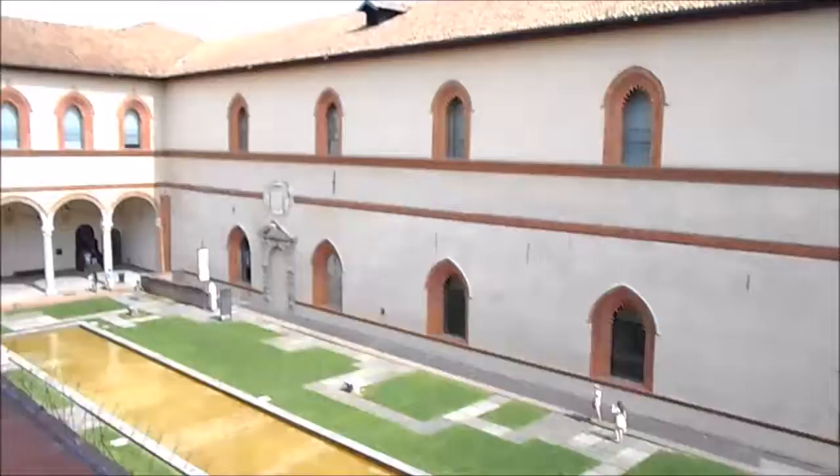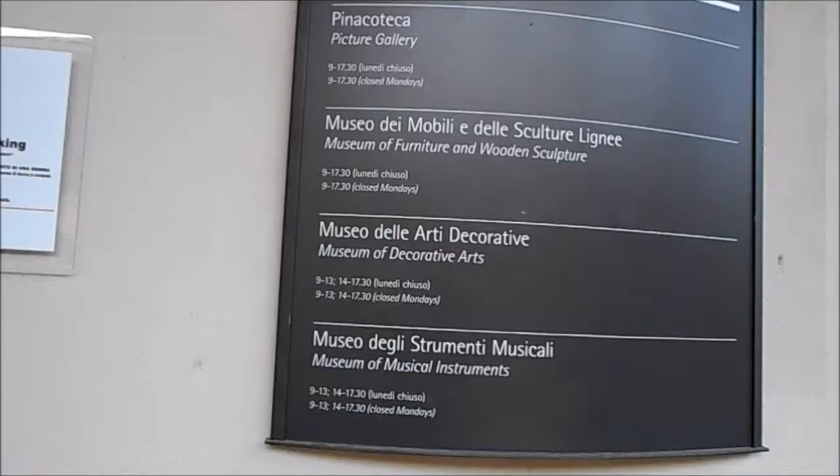So I've left the architectural part in the museum. Let's see if I can find other parts of the museum. They're kind of spread throughout this castle. I should probably read a map. Lots of stuff to see.